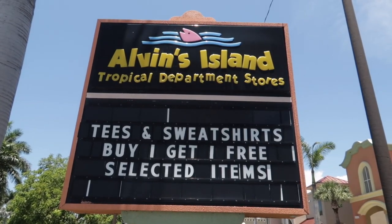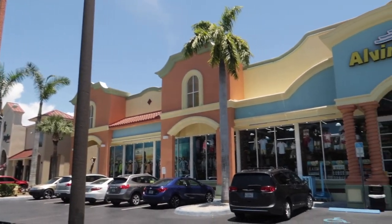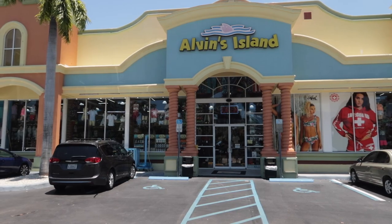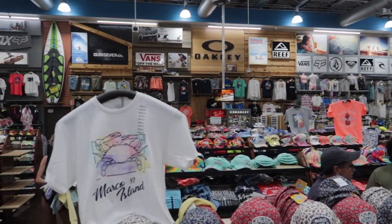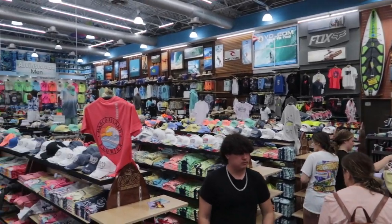But for now, we're gonna head to our favorite little swim surf shop, Alvin's Island. There's another one further down the road, but again, this is the one that is closest to our resort. Let's step inside. I'll show you some stuff real fast. T-shirts, swimsuits, swimwear, board shorts, goggles. It's all in here, including the shirts we're wearing now.